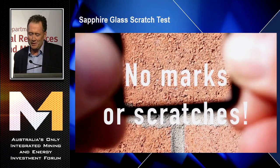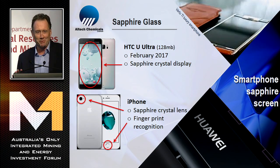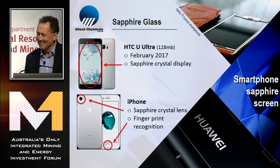So that's quite impressive, and if you do own an Apple Watch, you can do that at home if you like. Just don't use a diamond tip drill bit, please, it might scratch it.